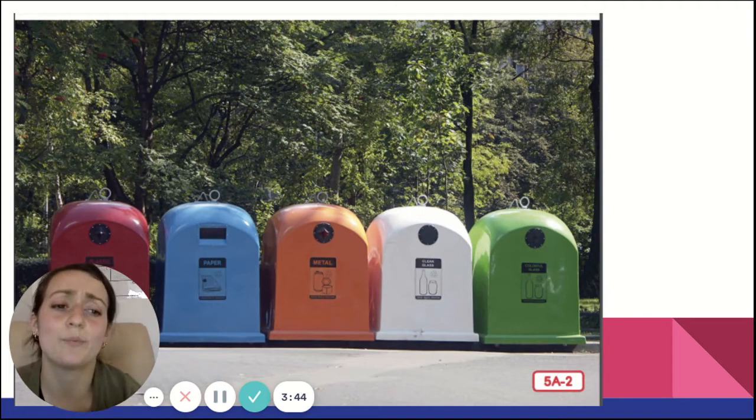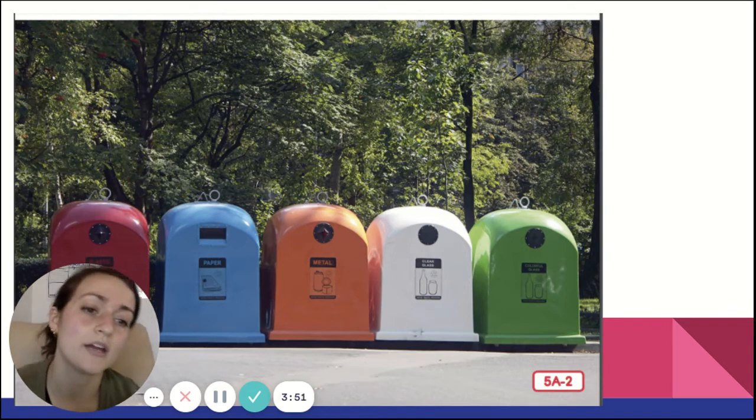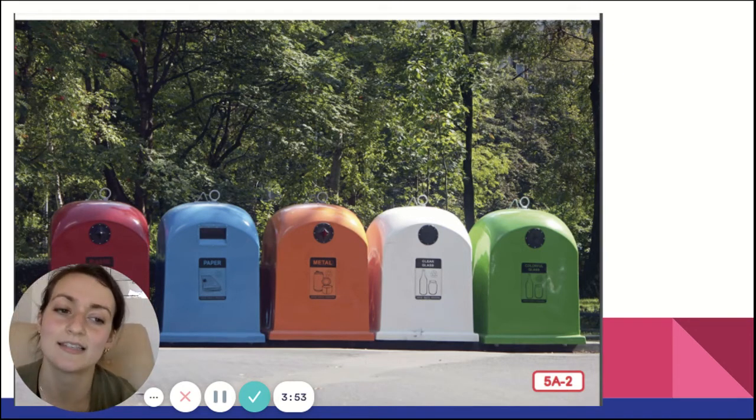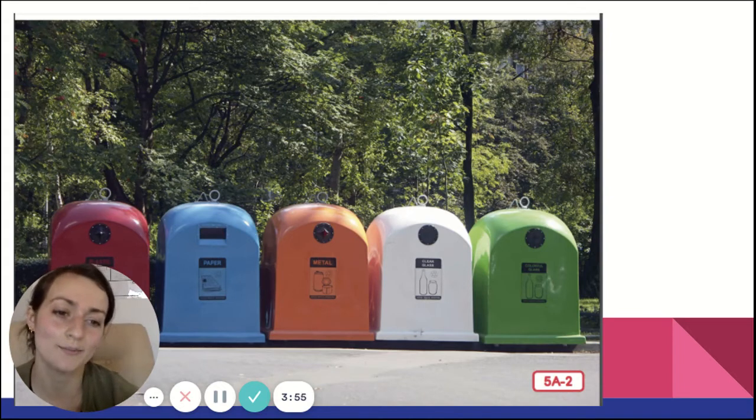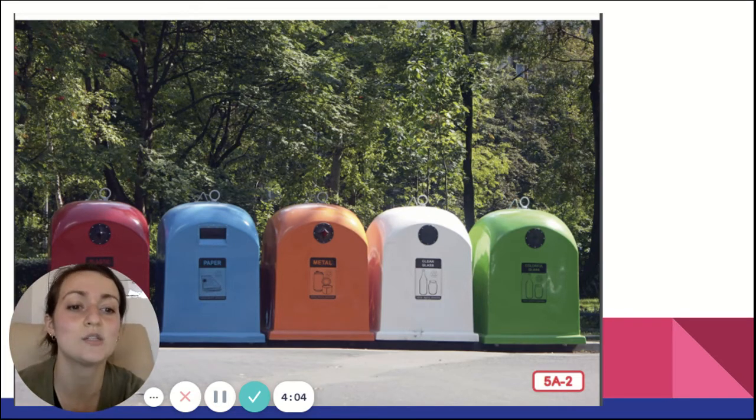In some places, though, people do not have to go to the recycling center themselves. Instead, they set out their recycling bins by the side of the road, just like they set out their garbage cans. And a special recycling truck comes by to empty the bins and take the recyclables to the recycling center. Now, some cities and towns even have single-stream recycling, which lets you put all your recyclables in one large container and it gets sorted at the recycling center.